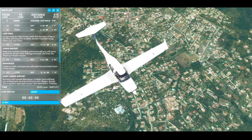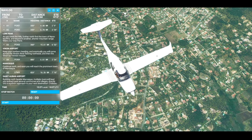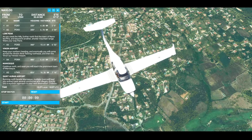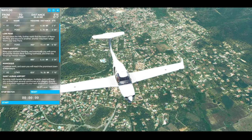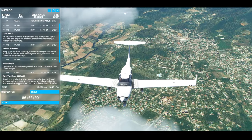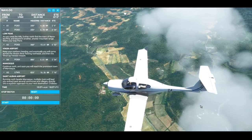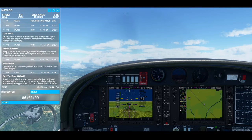I can see most of the houses have pools. There are a lot of pools here. The people in here are in love of having sun bathing around the pool. Okay, let's see what we have next.